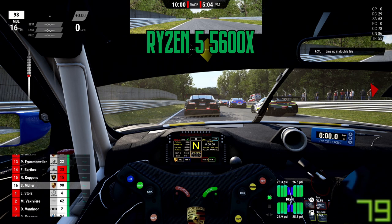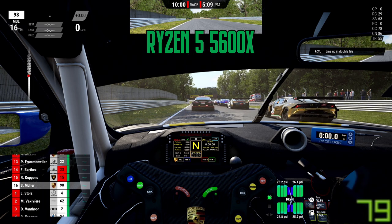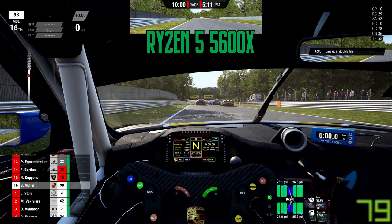Okay, so now 4K, all the settings are ultra or epic or whatever it is. We're doing about 80 FPS. So this is where previously it was under 60. It's now sitting about 80, so we definitely had a spike.